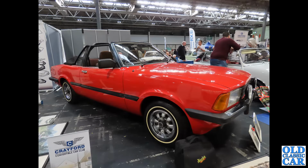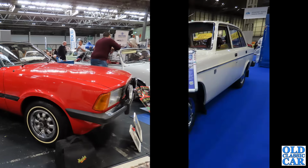Back to the Mark V Ford Cortina here on the Crayford Club stand. The convertible version, the Crayford convertible version of the Ford Cortina Mark V. How many of those did they build? I'm sure fewer than 100 of those were ever built, and I bet the survivors you could probably count on the fingers of one hand now.